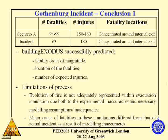The major cause of fatalities in these simulations differed from that in the actual incident as a result of the modeling inaccuracies. It was found that the majority of people who actually died died from toxic gas inhalation, although they were also severely burned as well. But remember, we didn't have the full range of toxic gases in the simulation.